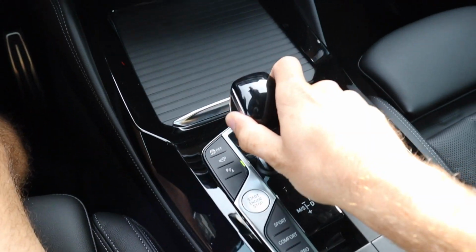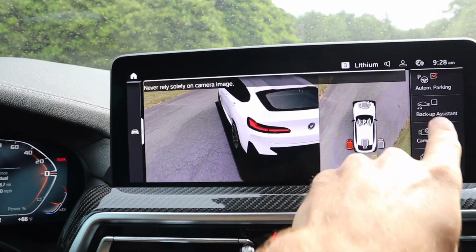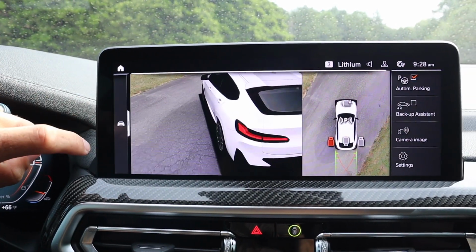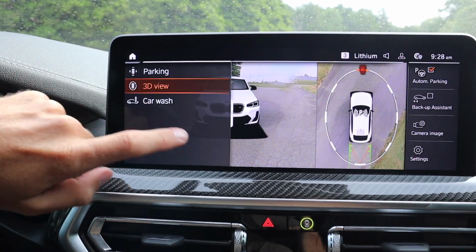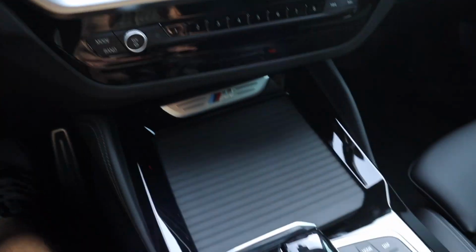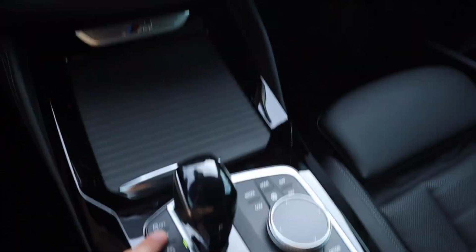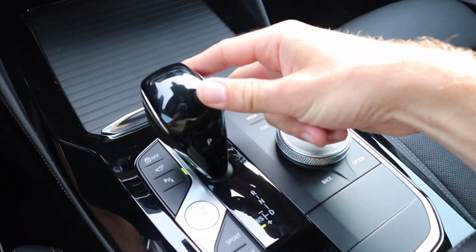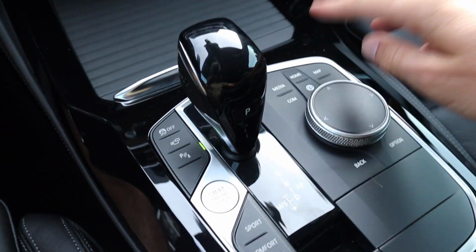And then let's put it into reverse, where there's the backup camera along with that top-down view. This also has the automatic parking and the backup assistance. You can also scroll over to the 3D view, so that way you can look around the entire vehicle, and then there's another top-down view if you need to use that. Now, in order to get to the forward-facing camera, put it into drive, and then push this button right here, and that will pull that up in full screen. You can also shift using the shifter or the paddle shifters, and then park is located right behind that.